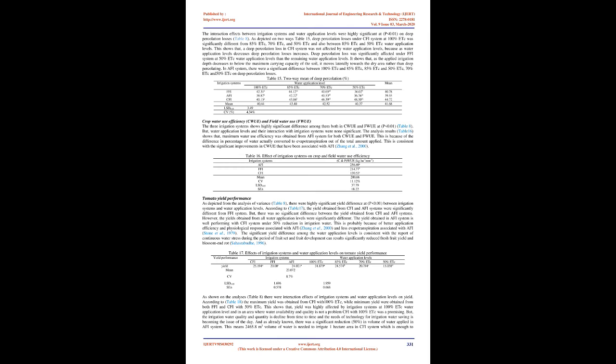Deep percolation loss was significantly affected under FFI system at 50% etc. water application levels than the remaining water application levels. It shows that, as the applied irrigation depth decreases to below the maximum carrying capacity of the soil, it moves laterally towards the dry area rather than deep percolating.